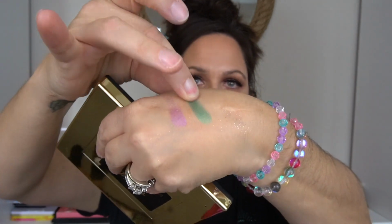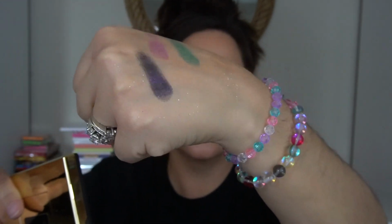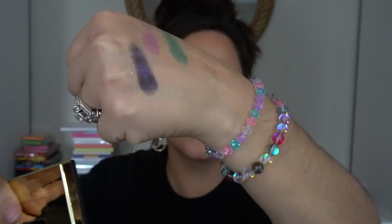Color Explosion. This is green. Ooh, that green is pretty. I think it was this graphic color. It's like purple and it's got that shift between black and purple. I don't know about those 2.